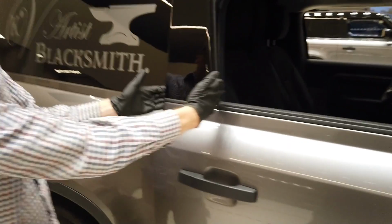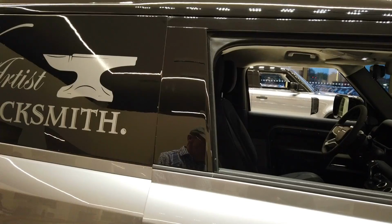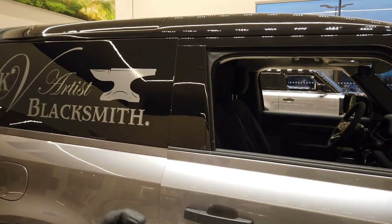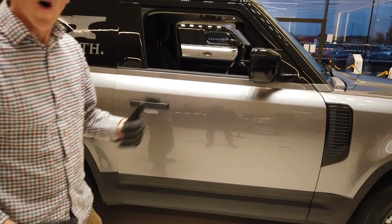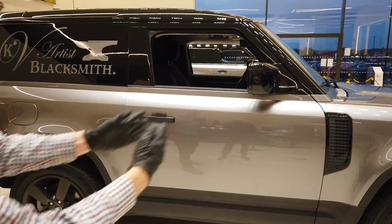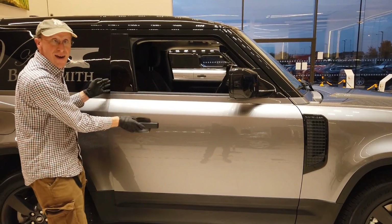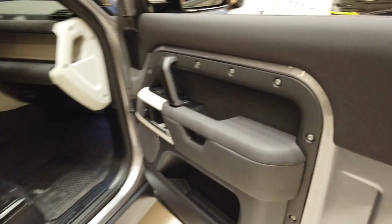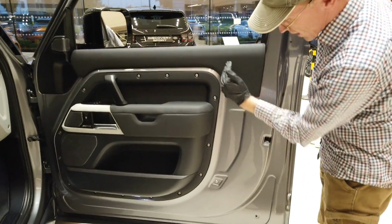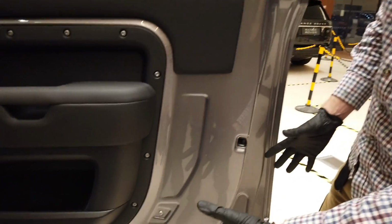Now look at the door. On the old Defender, someone's going to tell me I'm wrong, but I'm pretty sure the front doors on the 90 are the same as the front doors on the bigger 110. But on this one, I'm sure my door stops about here. They've really fattened this out. If you come around and look at the door card, you'll see my door card forms pretty much the end of my door. But they've stretched all this out here, made it a lot longer.